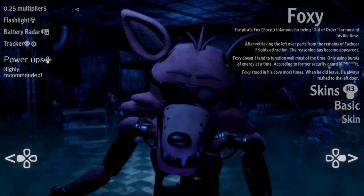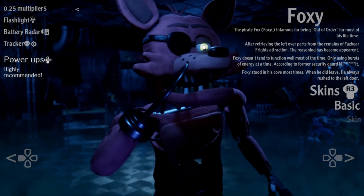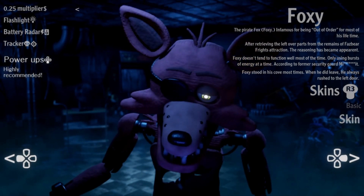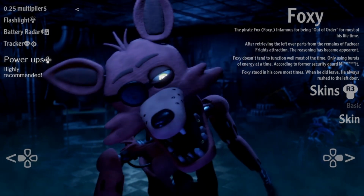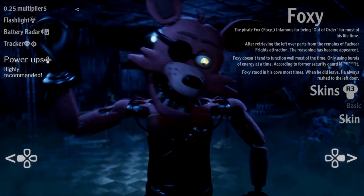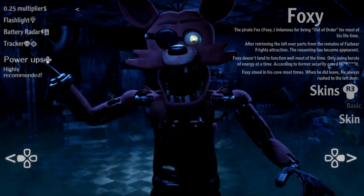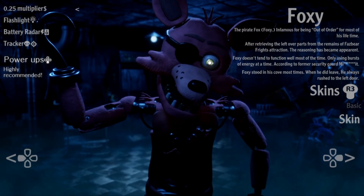Alright, so if we go over to Foxy, same as with the prior two animatronics, Bonnie and Chica, with their alternate variants, Voodoo Bonnie and Medusa Chica. Here we have Foxy, and if we press R3 or the right joystick on the controller, then we can switch up and select Scarecrow Foxy. Yep, I know that you're still analyzing me. If I have any fear left over, I'm probably going to have a whole lot more fear whenever I face off your variant.